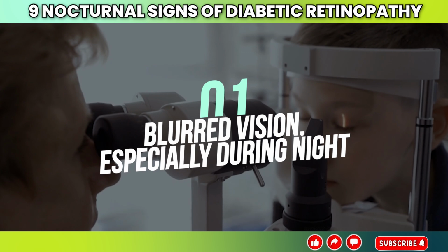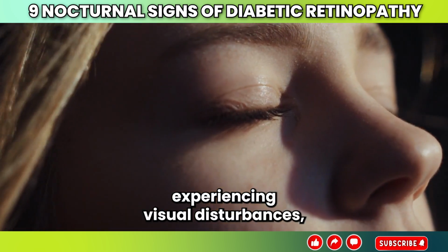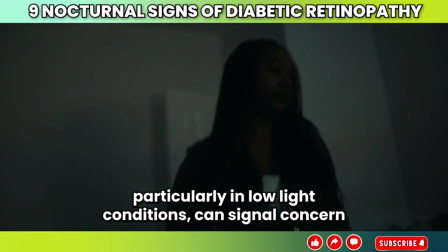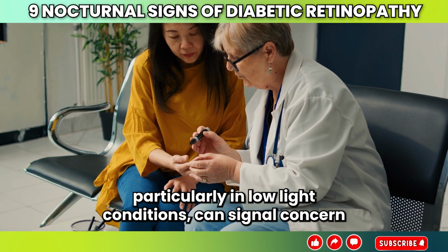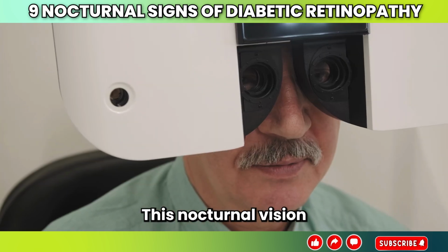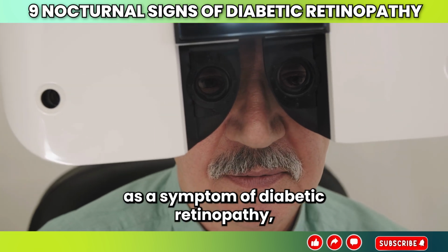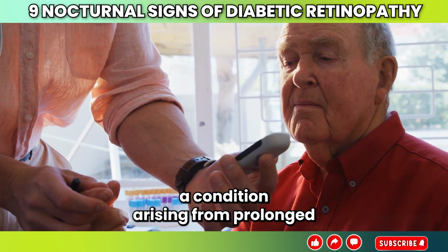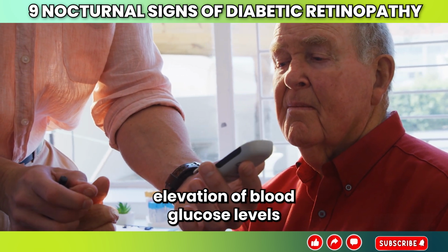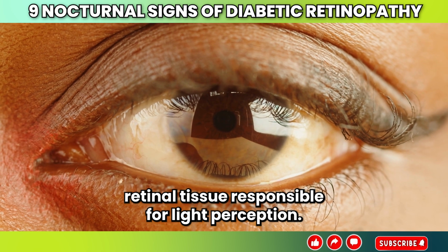Number 1. Blurred vision, especially during night. Experiencing visual disturbances, particularly in low-light conditions, can signal concern for individuals managing diabetes. This nocturnal vision impairment commonly manifests as a symptom of diabetic retinopathy, a condition arising from prolonged elevation of blood glucose levels impacting the delicate retinal tissue responsible for light perception.